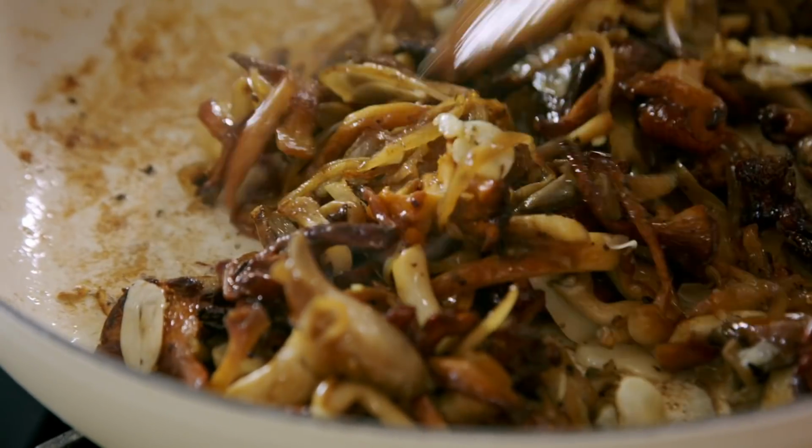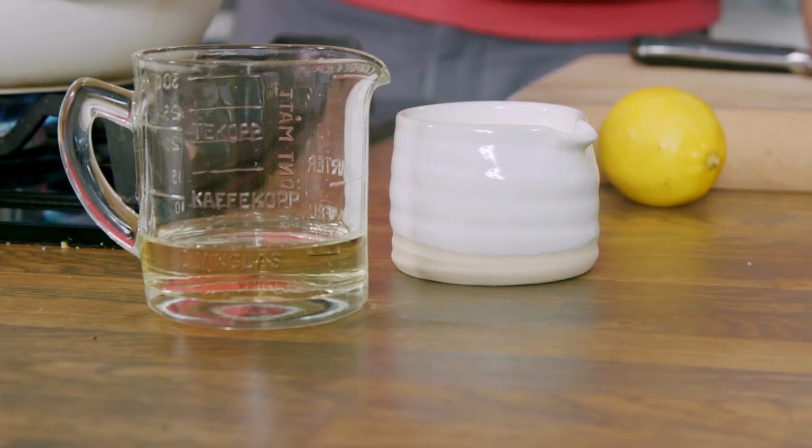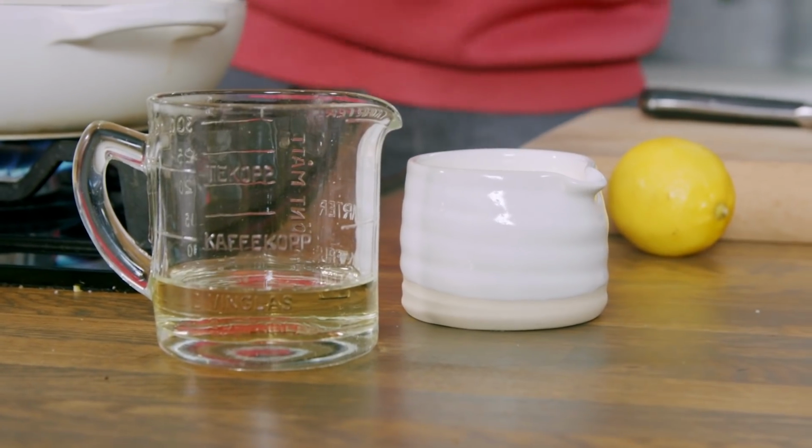Right, now we are cooking crispy mushrooms, beautiful caramelized onions, and all that gorgeous garlic. I'm gonna bring it together with some white wine, some cream, and a little twist of lemon juice, and then we've got a sauce that's ready to rock.